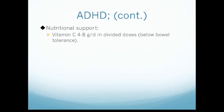For nutritional support, vitamin C, 4 to 8 grams a day in divided doses, which should be given below the bowel tolerance, is important. Bowel tolerance with vitamin C is an important concept. Too much vitamin C causes diarrhea, and everybody has a slightly different bowel tolerance. When you get up to the bowel tolerance limit, loose stools would begin. Once that limit is breached, after you get higher than that, the loose stools continue. You'll have to back off to get below that limit.